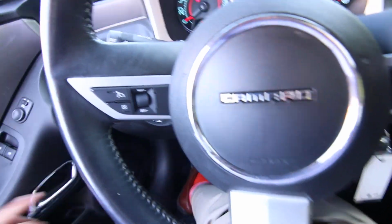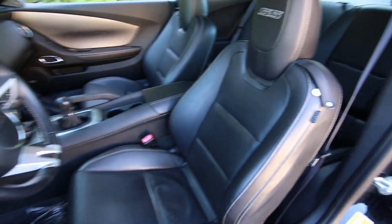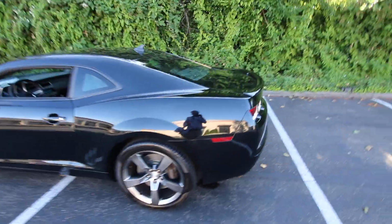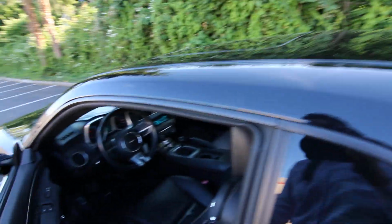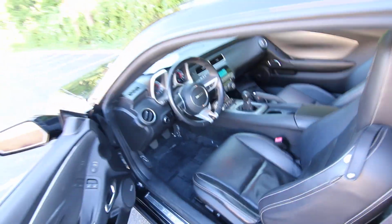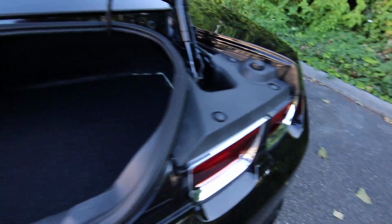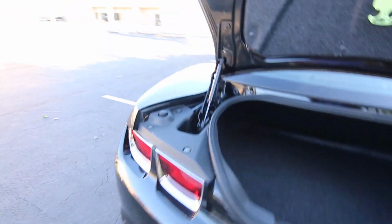Really is a nice condition. Beautiful color combination, black on black. The leather's in really nice shape as well. Really is a nice looking design. You know, back in 2010, this is a pretty fresh design from GM, so it doesn't look dated by 2020 standards. Probably to an untrained eye, many people would think you have a newer Camaro than 2010. Decent amount of trunk space considering the size of the vehicle, and there's nothing like that LS V8 music.